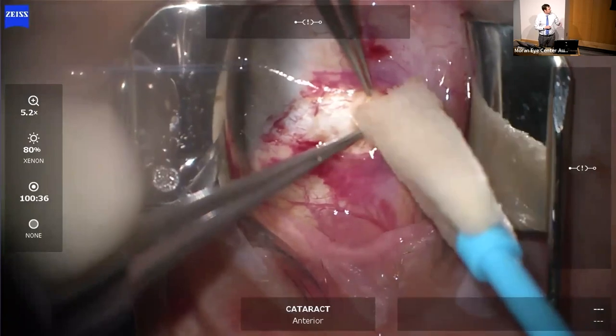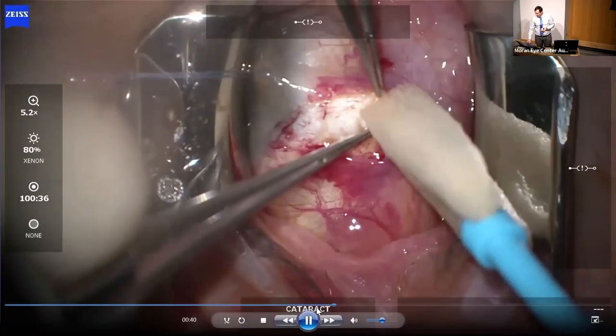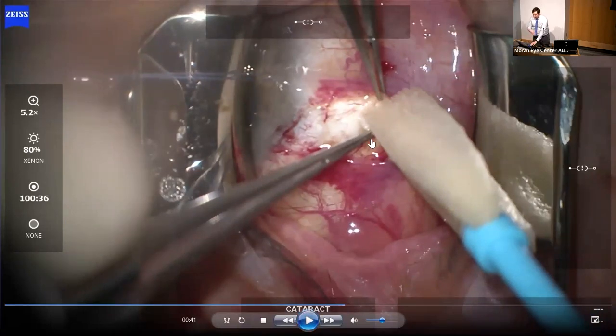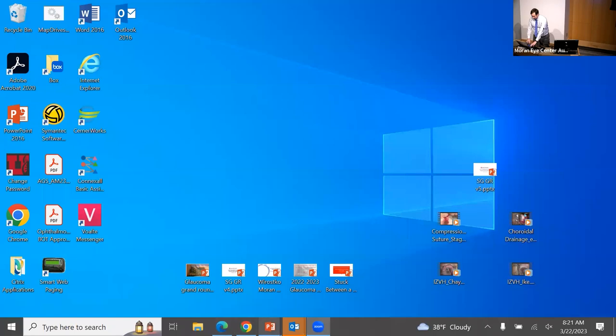But if you're doing this for just hypotony and choroidals, you'd want to put on an AC maintainer to keep the flow going and make sure the eye doesn't flatten, because there's a lot of fluid in there.